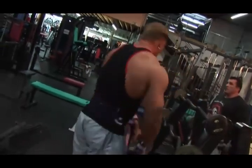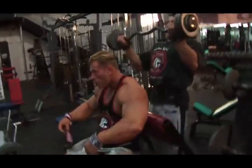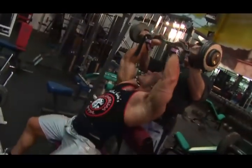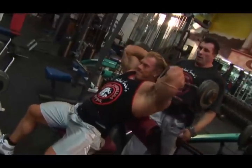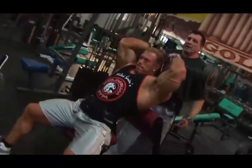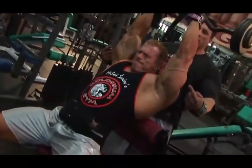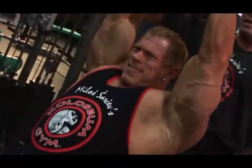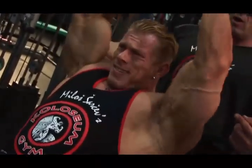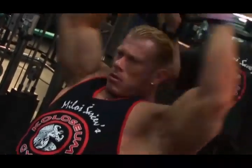Okay, we're gonna do the triceps, face the other way. Right here. Most of the triceps exercises, I like to emphasize full stretch, full range of motion. A lot of people go with a couple of inches, and that's really worthless. So, all the way down, all the way up. And a biceps, right here.